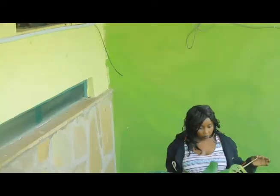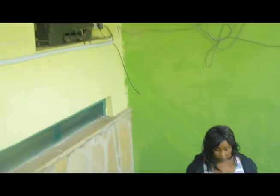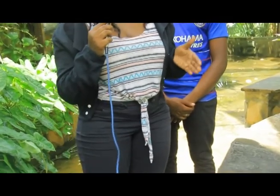Butterflies love music. It's funny guys, there are a lot of things to learn about butterflies, so you should visit Mombasa Butterfly House. Imagine, butterflies can dance and they love music.